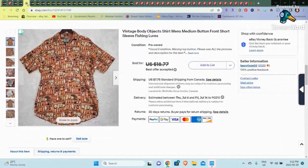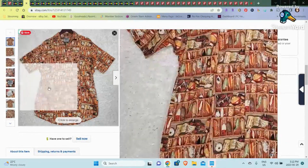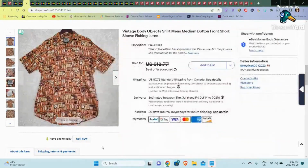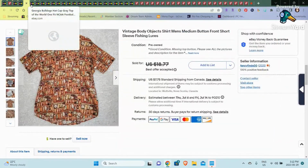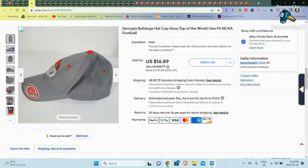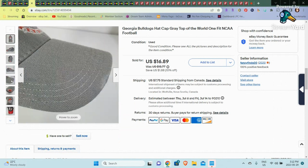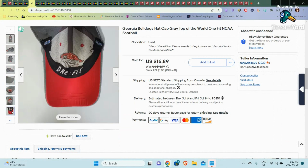Then we have a vintage body object shirt. I thought this was excellent. It did not sell that great. It went for, I think, $13. I just wanted to get it out of the house. Then we have this Georgia Bulldogs hat that my husband picked up. We sat on this for a while. This sold for around 13 something, so it was probably 20% off the 16, maybe even more at that time.